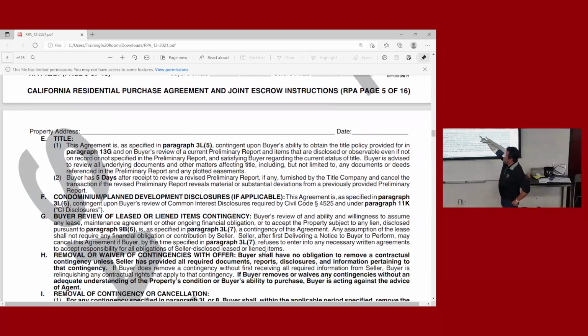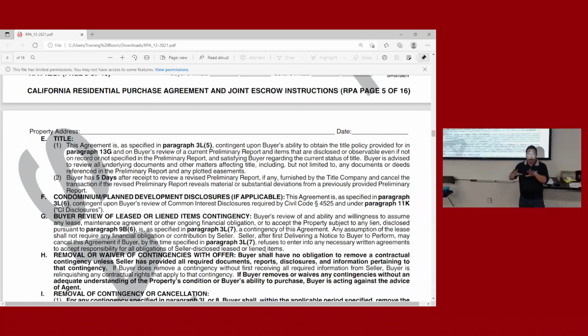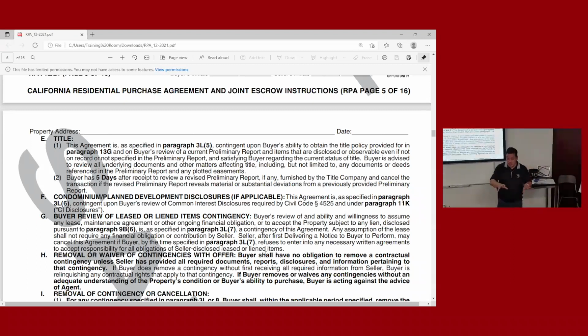Just so you know, this is new. Buyer has 5 days after receipt to review a revised preliminary report furnished by the title company in California. I want you to know it's in the contract. This has been in the contract before, but I want you to know it's still there. It's called a right of rescission. There are certain documents that, by state law, give the buyer a right to rescind the contract and get the deposit back regardless of contingency.